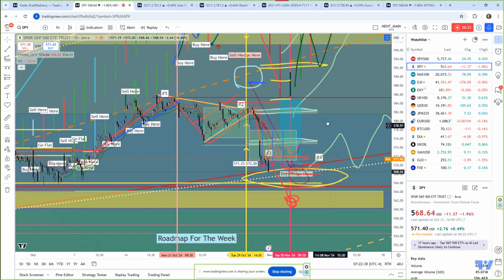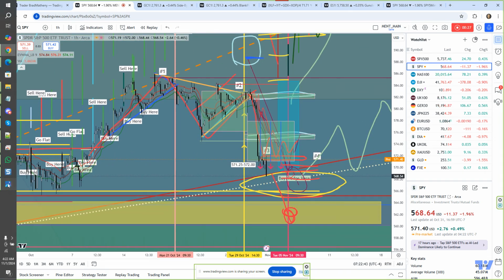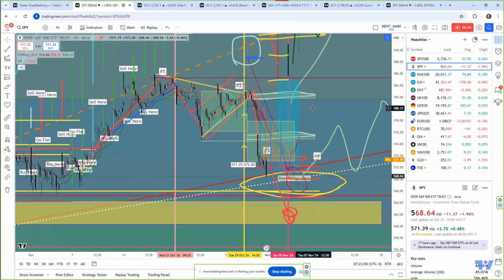Okay, so we are starting off with the SPY chart. Let me show you what's going on with the SPY cycle patterns. We are in a crush pattern today, in a trending mode. We have now gone to bearish, explosive bearish, with a daily bias of bearish, a weekly bias of bearish. As I mentioned to you earlier, a crush pattern is typically a pretty strong down day. And I really do believe that we're looking at a pretty strong breakdown move here into Friday.